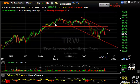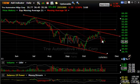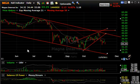TRW ominously broke a top, snapped back to it, failed and stair-stepped lower, and then snapped back early this month. But you can see it's formed a little bear wedge here, or bear flag, and today dropped $1.30 or 3.5%. If we take out 35, 34 3/4, I'm looking for a retest of lows down around 30, possibly even the high 20s if things get really ugly out there.